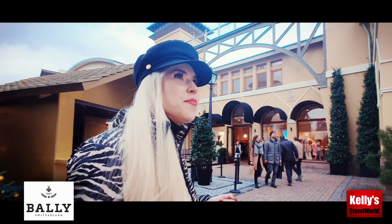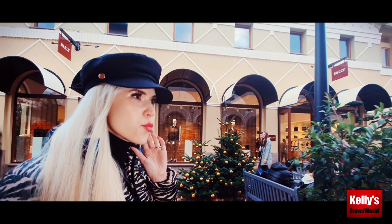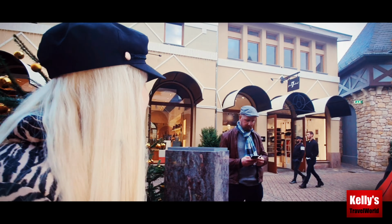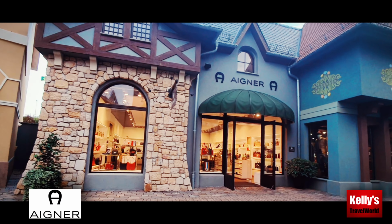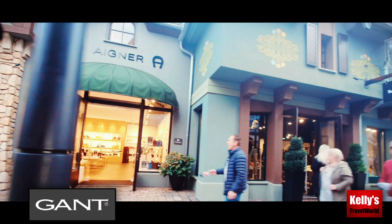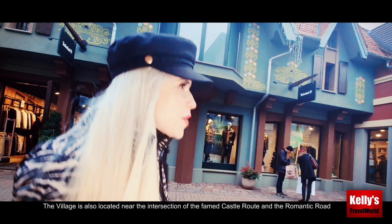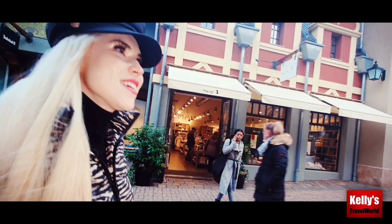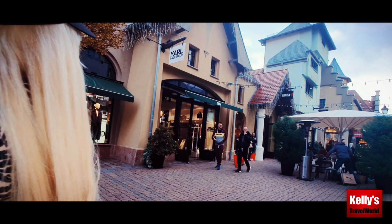Bally. Royal. Wolford. Let's see some shops here. Sunglass Hut. Timberland, Gant, Karl Lagerfeld. Might have to check it out. The prices are probably the same as in the last one. It wouldn't be radically different, I don't think. Fred Perry. Calvin Klein. Might have to stop here for a sec.